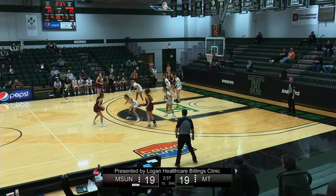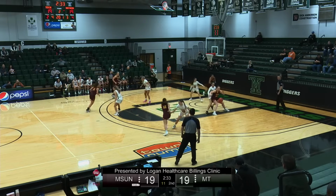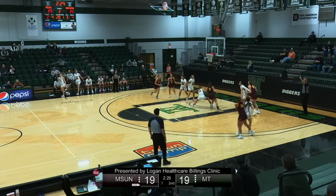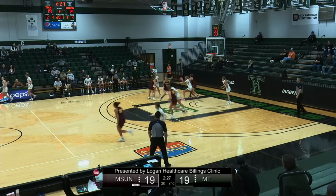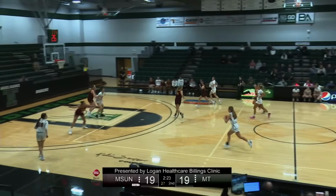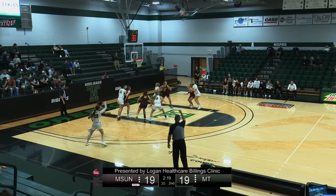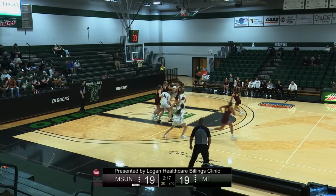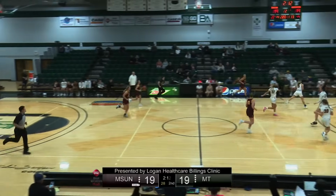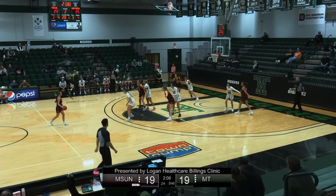Inside the arc, driving Van Blaricom. Comes up top to Trottier. Around a screen. They'll feed it down on the block. Crass trying to find an opening to the wing. Skunk Cap fires the 3. No good. Rebound, Rademacher. Rebound number 4 on the day for her, and here come the Diggers in transition. Pass to the wing. Kyle Wasson for 3, no good. Wangeren tipped it, still loose. Northern comes out with it. 2:12 left to play here in the first half. We're tied up 19 all.